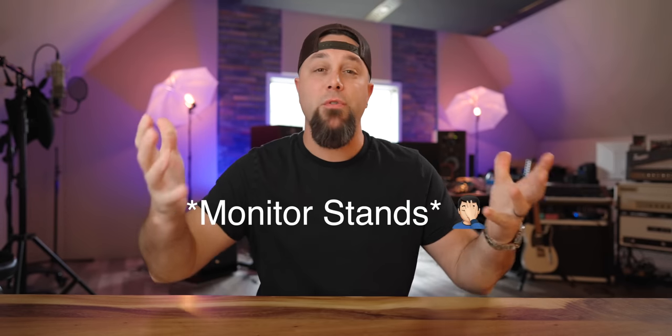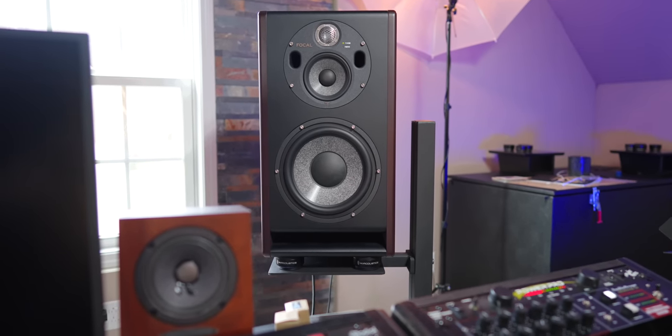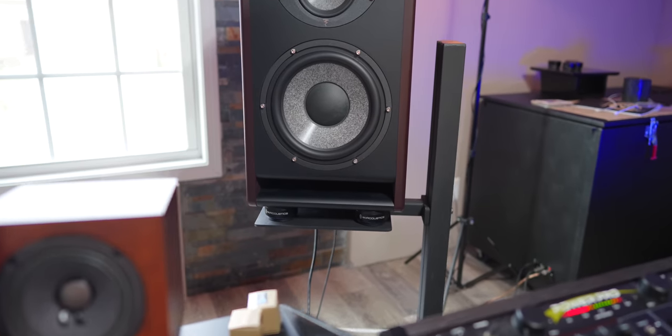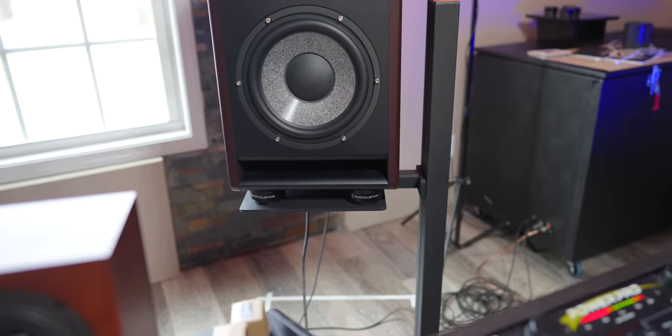Next up, the Sound Anchors monitor stands. I have a whole video that just came out on these. In my opinion, they look great. They're the best looking monitor stands out there. They sound fantastic. The sonic difference is real and you really have to hear it to believe it. Because yes, there is a very real audible difference.